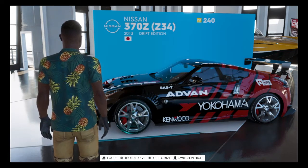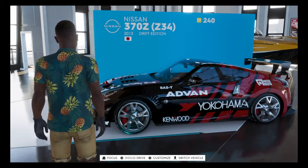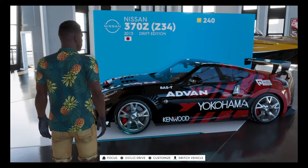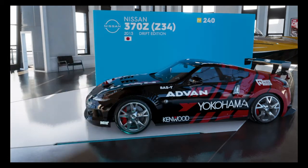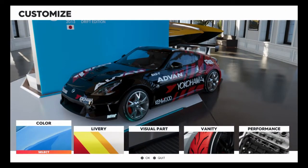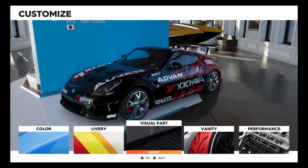But yeah, let's get into it. So firstly, let's start with the Nissan 370Z Z34. We're just going to call it the Z34 for now. So let's get into customization and see what it has to offer, because it has a lot to offer. So you can change the color, the livery, and your vanity items as you wish.